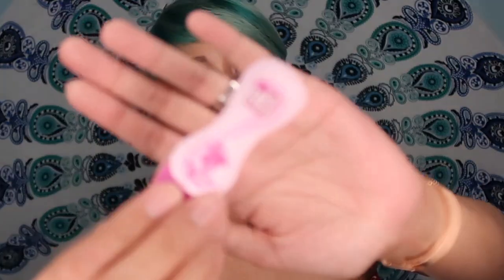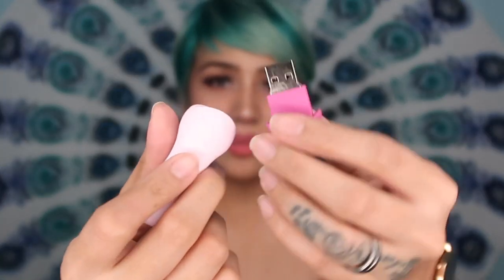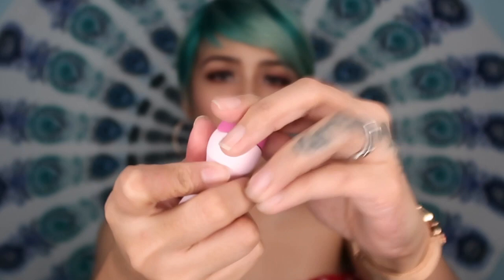This is guava leaf extract, natural antibacterial. You also got a nail file, USB. How cute is that? Oh, diba? Ang cute. Galing, PH Care. I love your PR kit.